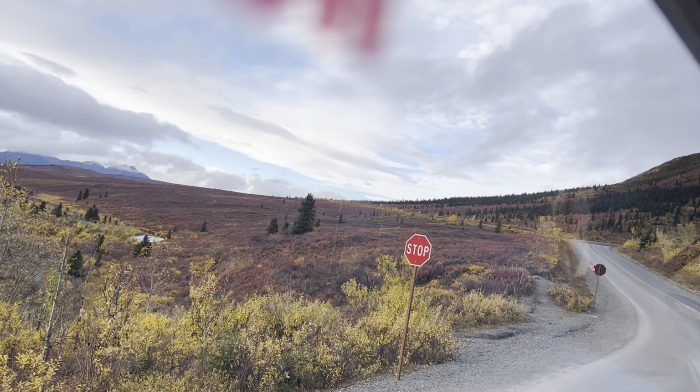There's always something fun and exciting to see in the park. Remember, leave no trace and have an excellent trip out there.